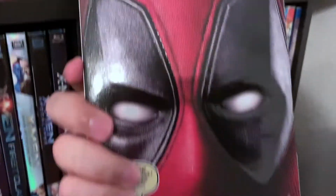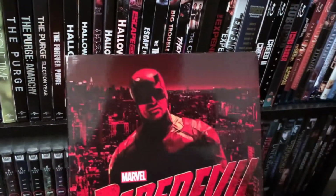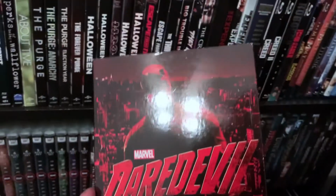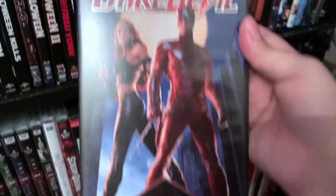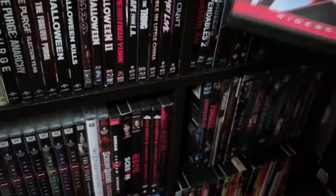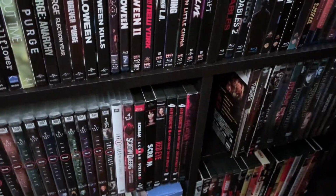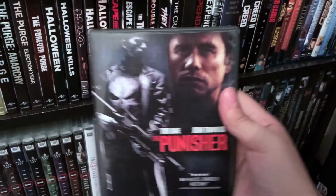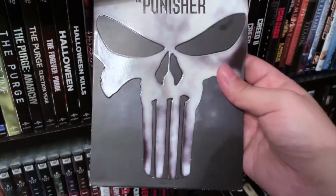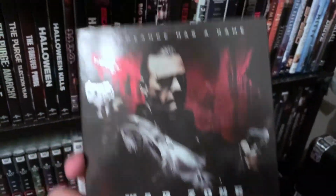And then Deadpool. Going with a bit of Marvel on DVD, we have Daredevil, the complete second season. I kind of regret not getting the first 2 seasons on Blu-ray, but what can I say? Then we have Daredevil with Ben Affleck, underrated flick. Also have the director's cut version of the film. This isn't Vengeance, this is Punishment. Punisher with Thomas Jane, underrated film. We also have the extended cut of Punisher with Thomas Jane, and then Punisher Warzone.